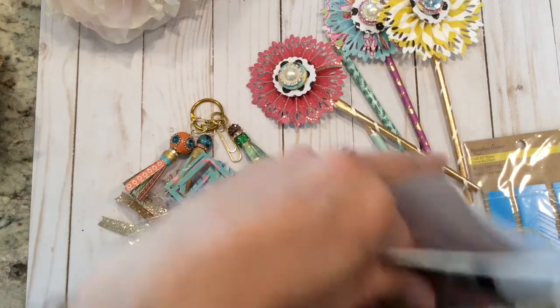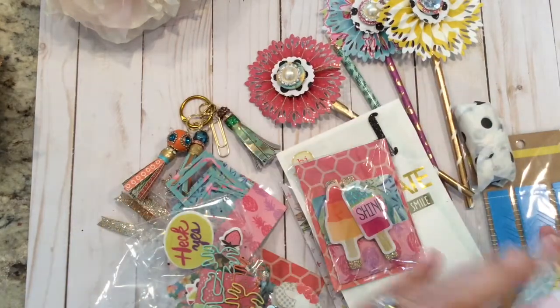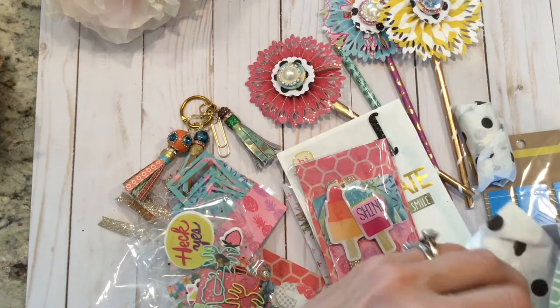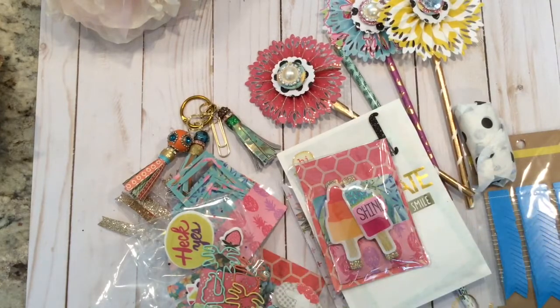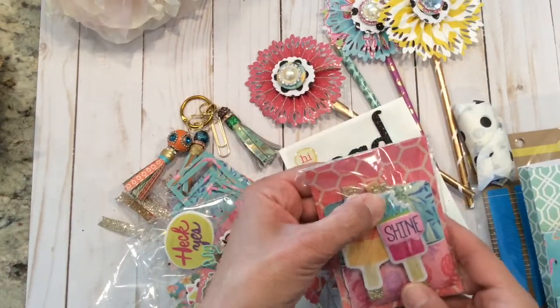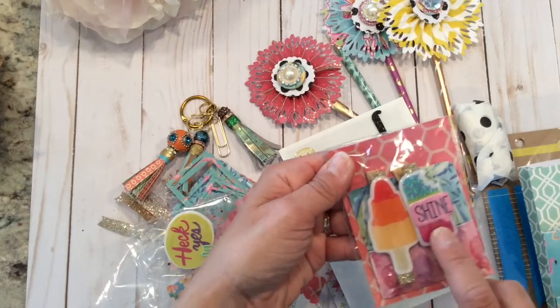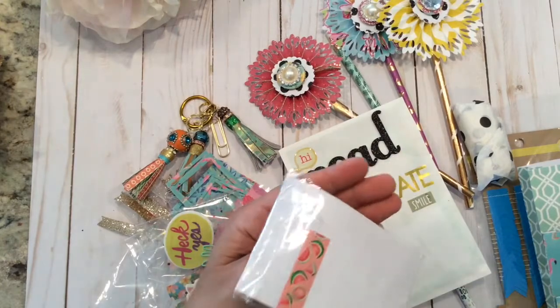Oh, it's still stuffed. Still stuff coming out. Oh my goodness. Let's see here. This is just again some polka dots to pop everything up in there. I'm gonna tuck that right back. And oh, some more paper clips. So a popsicle with a bite out of it. This one says shine, and this one looks like the old-fashioned kind of bomb pops. Those are adorable.